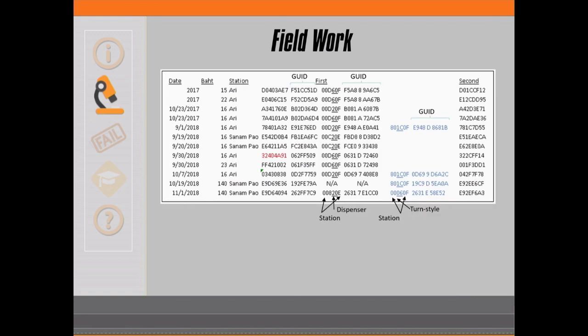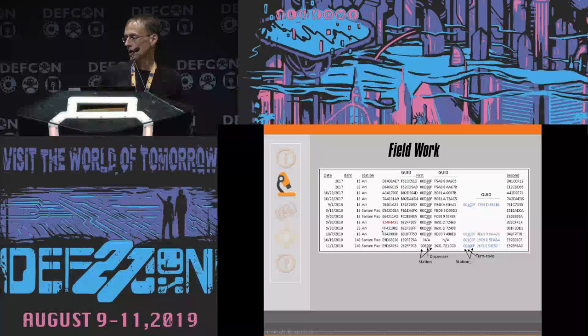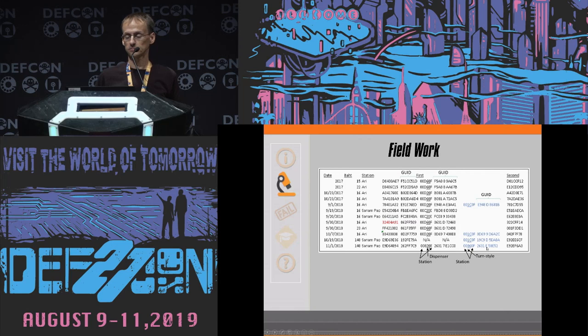All right, so after I observed those changes, this is what I found. Each ticket has a GUID associated with it and a location. Initially, it's in a dispenser, okay, and there's a GUID associated with its arrival there. When the ticket moves, the location is updated to a turnstile. There it is. And a GUID associated with its arrival there.